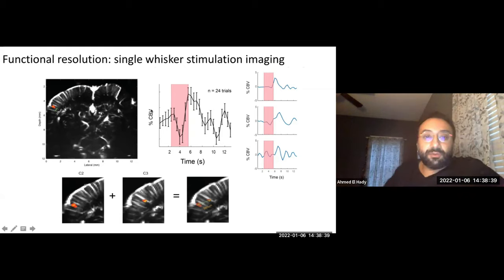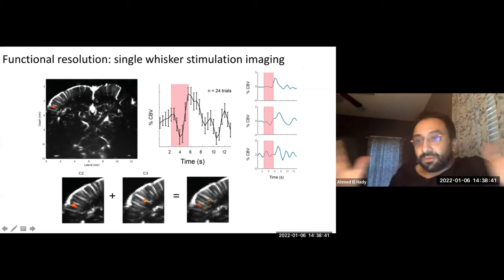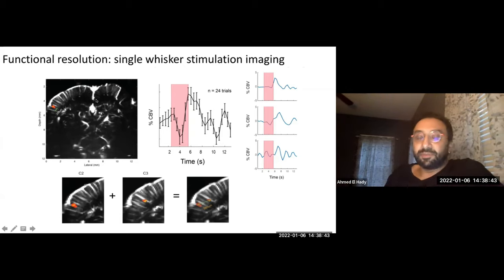In order to do this, we use a system where we already know what kind of responses we get, and this is whisker stimulation. We are able to detect a single whisker stimulation. Here, for the C2 whisker, we are able to detect the barrel in the somatosensory cortex in which C2 is represented.